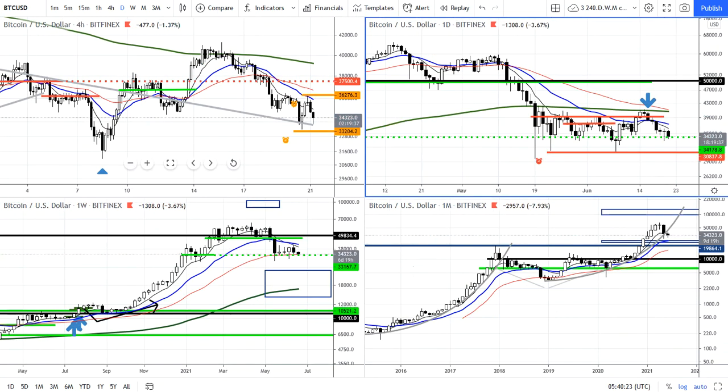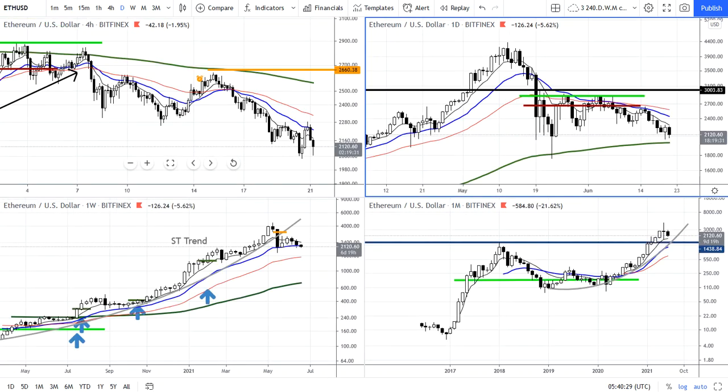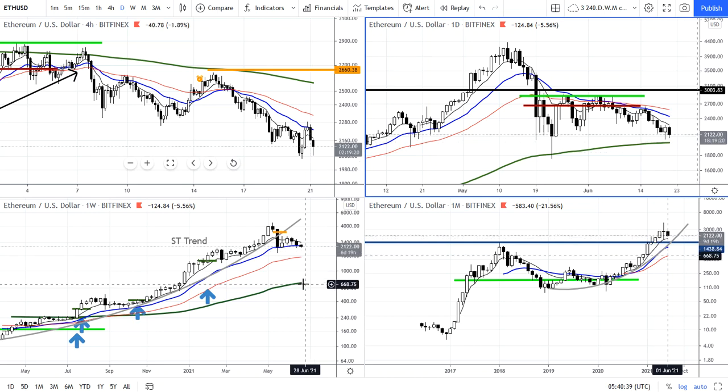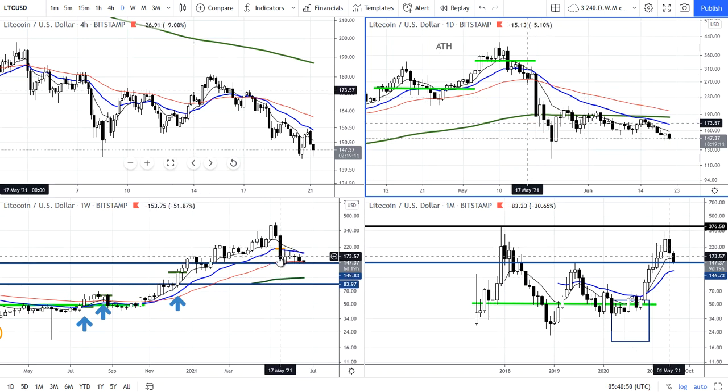The whole crypto market depends basically now on what Bitcoin is doing. Like the others are looking pretty weak. So this is Ethereum. Well, if Bitcoin breaks, well, we'll see Ethereum break down as well, maybe towards the 200. You can see it's still overextended on the monthly, so it still looks strong. But as I said, everything depends on Bitcoin. It will drag everything down.